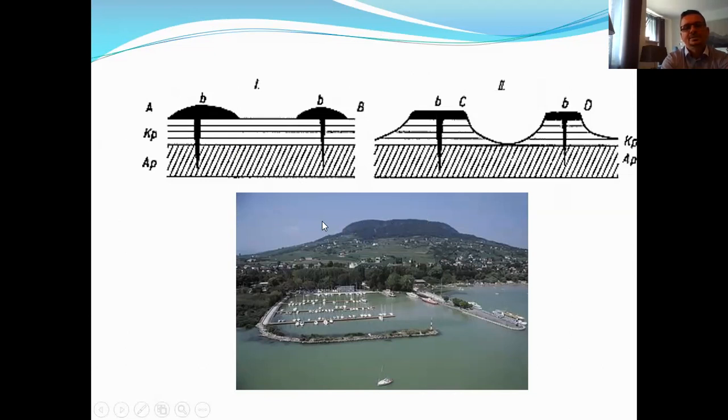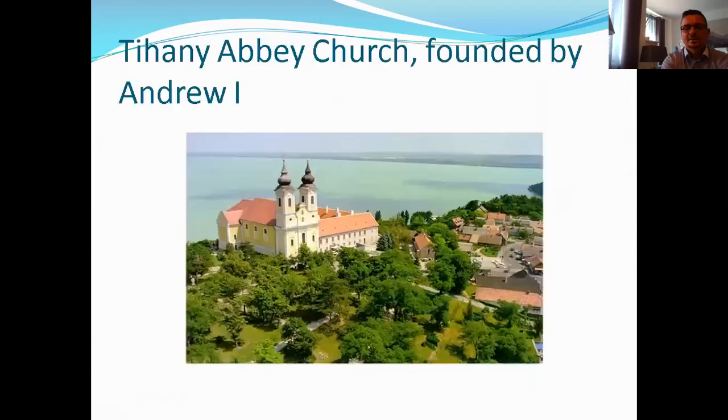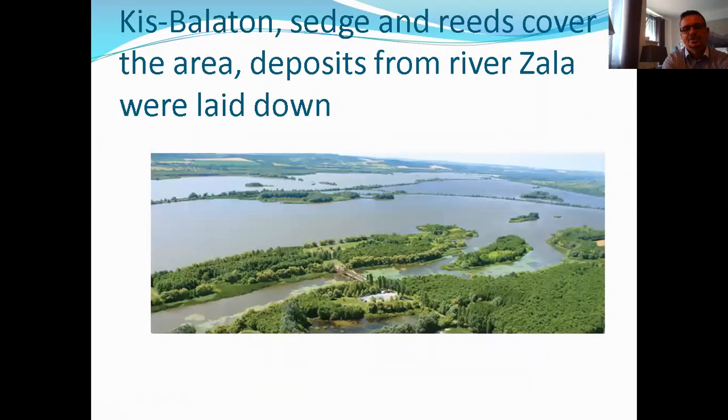You could just continue this line to the east and west in the picture, and then the rest of the stones disappeared because external forces would easily wear away these softer stones. But as I told you, basalt is a really hard stone, so external forces cannot really destroy it. Tihany Abbey Church, founded by Andrew I, just a nice image here.